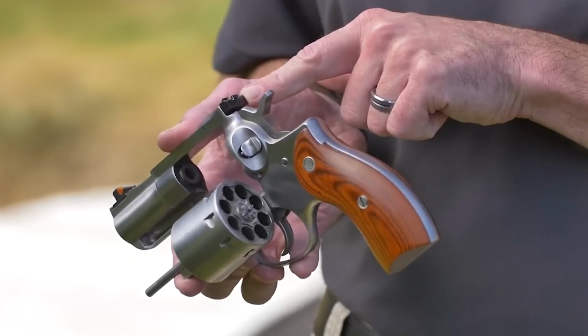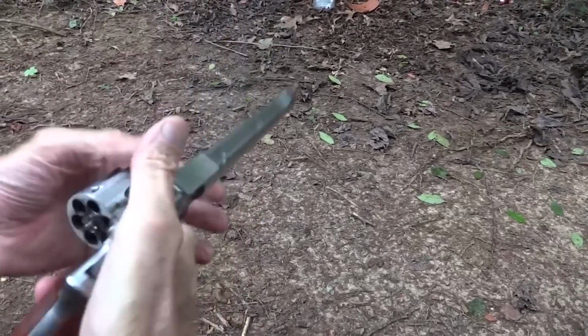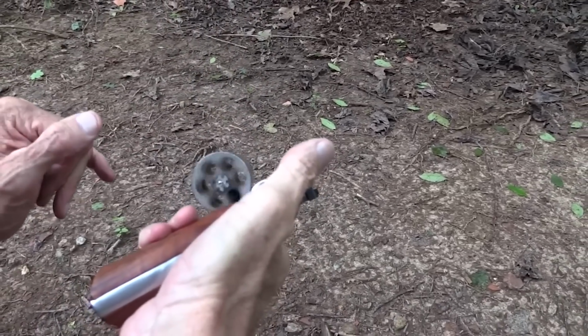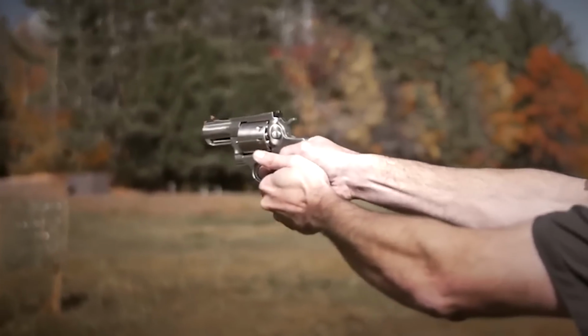arm strength. In the woods, the Ruger Red Hawk .44 will be a comforting companion on the belt. Whether for target shooting, hunting, protection in the backwoods, or just for a cool wheel gun, the stainless steel Ruger Red Hawk .44 Magnum is a great choice.